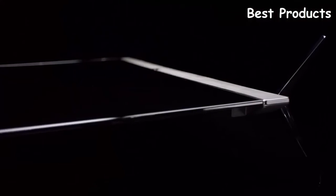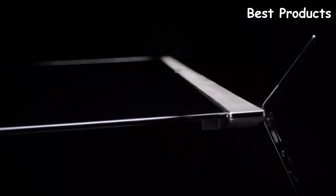The new Philips OLED 901F series. It's European innovation at its most refined.